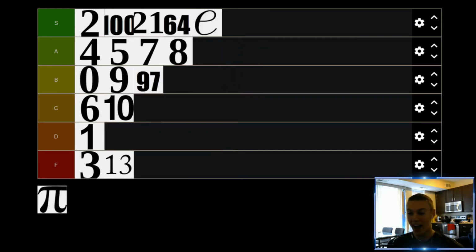Up next, we have pi. Of course, you know, 3.141592652. I don't know. I only know the first few, and that's really all you need to know. But pi, I'm not really a huge fan of it. It definitely has its applications, just like Euler's constant.